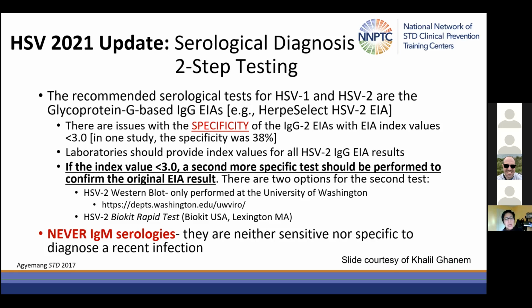One more point and a reminder, please don't use IgM serologies. They are neither sensitive nor specific to diagnose a recent infection. One of the tricks about herpes that it plays on us is every time somebody gets a recurrent herpes infection, unlike other IgM antibody defenses, which you typically mount only the first time you have had the infection, when you have a resurgence of HSV on a recurrence, you can reactivate your IgM production. So it doesn't tell you if it's a recent infection, which is what people purport or companies may try to say. They shouldn't. The FDA hasn't allowed them to say this. The IgM serologies are also problematic because there's a lot of overlap between IgM and IgG. Let's not go there. Please don't order IgM serologies if at all possible.